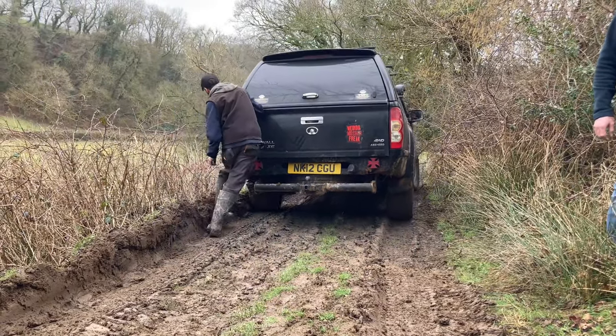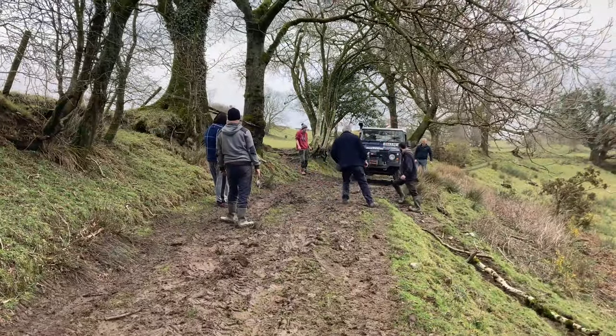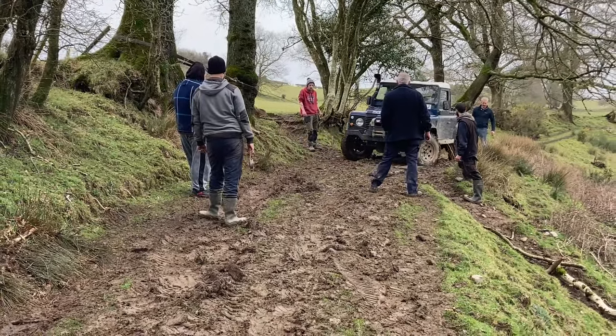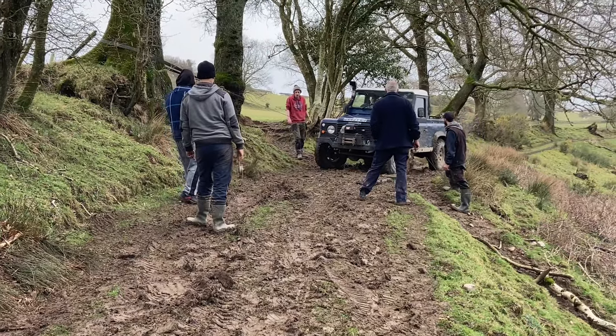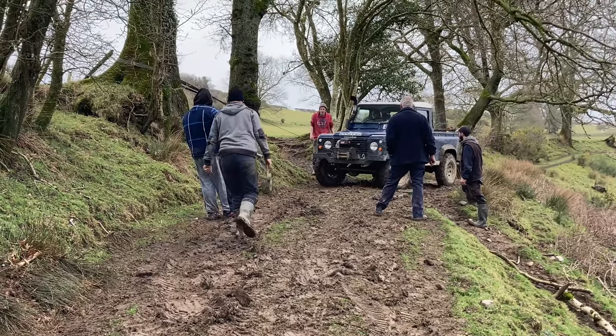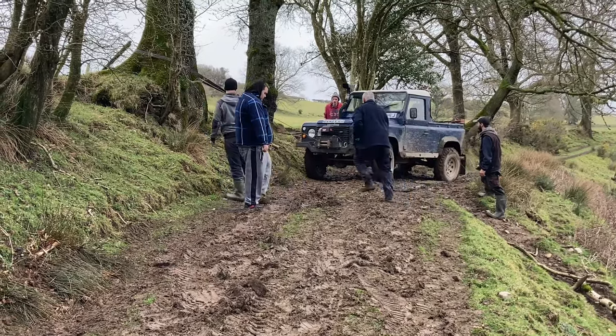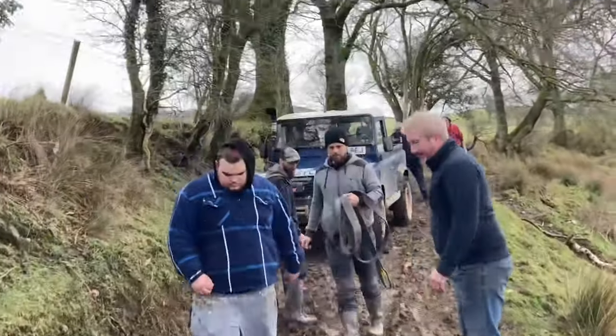Well done, guys, and good teamwork there. Fair play. Now let's see how Bomber gets on. And a bit of winch in here, but he's got really good tyres, quite skinny tyres, so should help cut through the mud and not float across the top of the wider mud terrain tyres that the other guys have got. So yes, let's see how he does it.